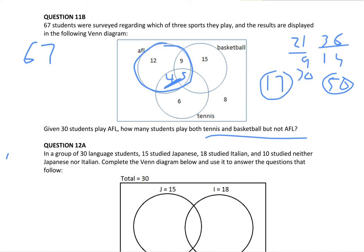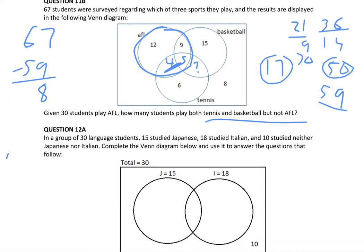Now, because I've just added the nine to that section, that means I've got 59 in total across there. But now we're looking for this one in here, which is tennis and basketball, but not AFL, because obviously the AFL ones will fill up the other sections. This was a bit more of a trickier question. But we need to get 67. We've got 59 now of all our numbers, so 67 take 59 will get us our 8 that we are missing. So 8 is the answer.